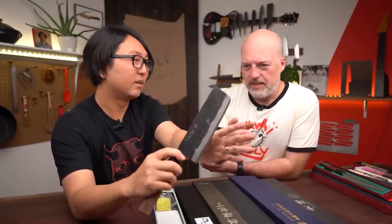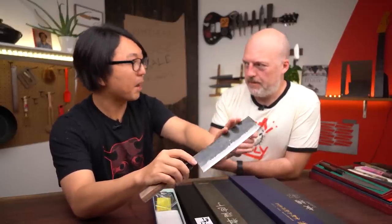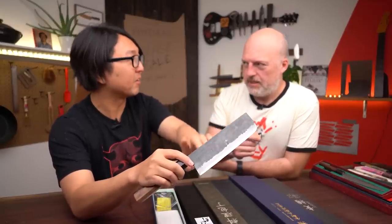Okay. Now, I like blue number 2. My first Nakiri, my only Nakiri, is blue number 2. I really like it. It's also completely carbon. I really like the look of this though. Yeah. Look at that. It almost looks like a rock. It's got a really nice finish. You can see a little bit of hammer pattern left on the blade.